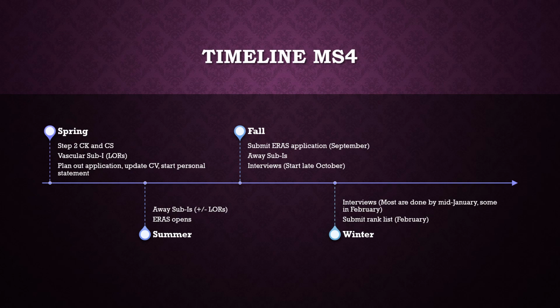And then be ready to respond to emails after you submit after September 15th, but really after October 1st is when a lot of them will come in. Interviews will start in late October, and most are done by mid-January, but some of them will still go through February. And then you'll submit your rank list in February and almost be to the end.